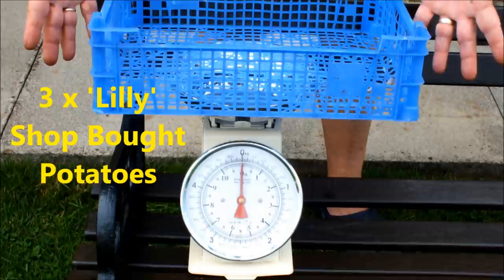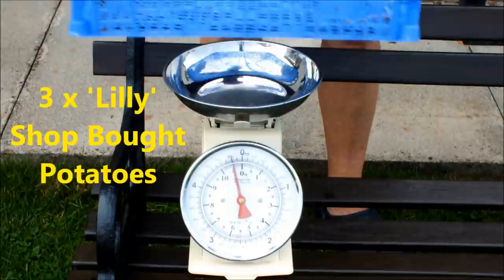Has it gone to zero? I hope it has. I'm on the wrong side of the camera here. Okay.